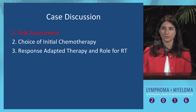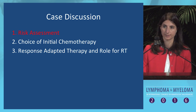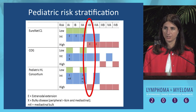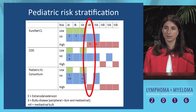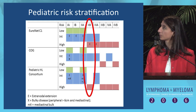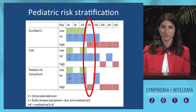So I'll go through this case first talking about risk assessment, then choice of chemotherapy, and the role of response-adapted treatment, discussing both the pediatric and adult approaches. Pediatric risk stratification actually differs among the various cooperative groups in pediatrics that study Hodgkin lymphoma, and even within a cooperative group, the risk stratification can differ for different clinical trials. And this is because the risk is very much based on the treatment approach that's used, and that's different among the cooperative groups and changes with time.